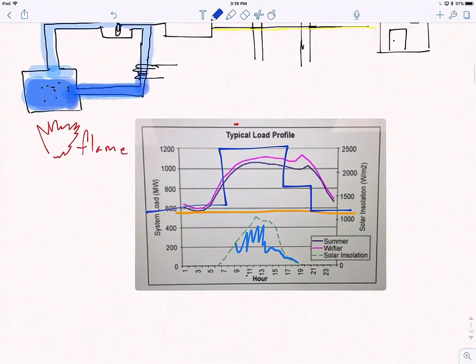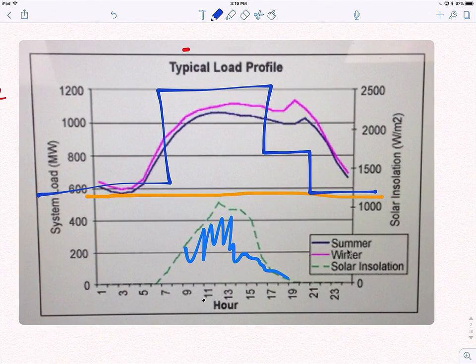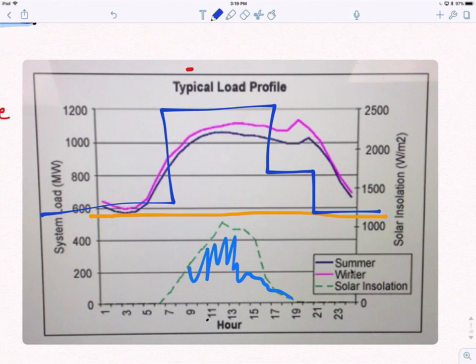Okay, so let's talk about electricity as well. And this is not necessarily on the test. What's that? Heat death of the universe. Heat death, I didn't explain it.